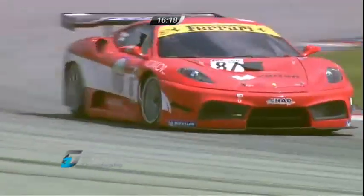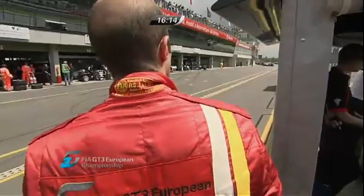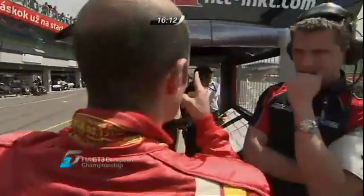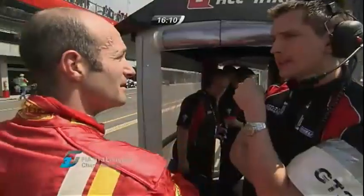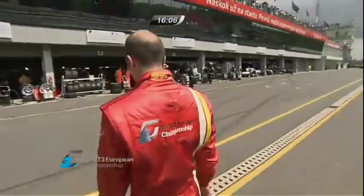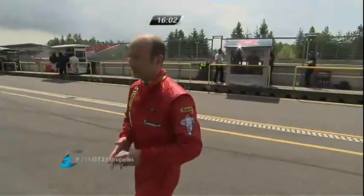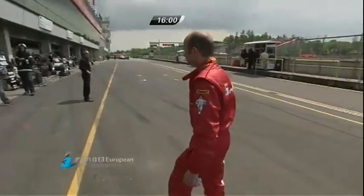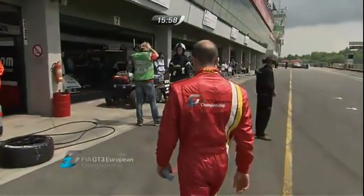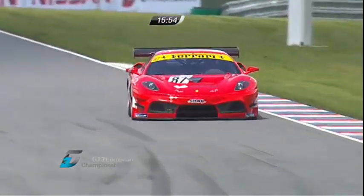We are just hearing now from the stewards that he's going to get 2 penalties now, because when he did come in for his pit stop, he also stopped in the fast lane, which is Lacey's fault actually. They stopped in the fast lane, which will mean that after they serve through this drive-through penalty, he will have to come through and serve another drive-through penalty.